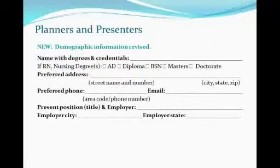Okay. Additional demographic information, and this is for the biographical conflict of interest form, you're going to be indicating the planner or presenter's name with their degree and credentials. If they're an RN, you're going to identify through these checkboxes what their degree is. Do they have an associate's degree, a diploma, a baccalaureate degree, a master's degree, a doctorate degree, and you're just going to be marking off the checkbox.